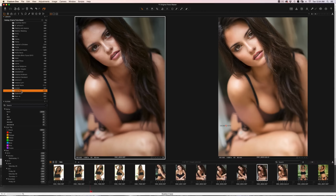One of my favorite pictures here is of Julia, one of my favorite models, as you know. And something that you should be noticing is that there's not much of a change.